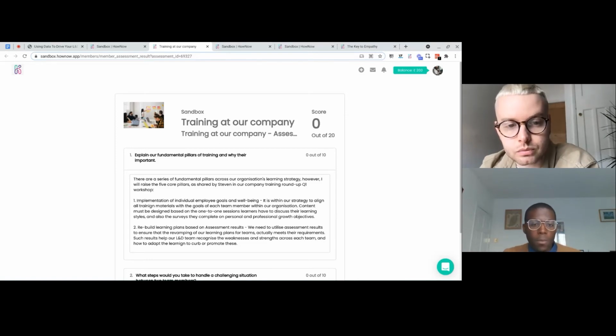So you can have your question, and then the user can give all of the responses in detail. So this is just an example, but they can go into as much detail as they like. And this will help you to identify exactly the key things that they really truly know, as opposed to an MCQ where it may just be a straight direct answer and that's it.